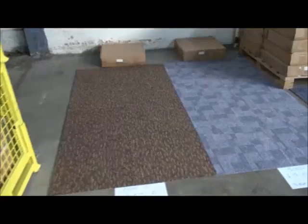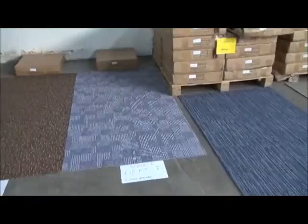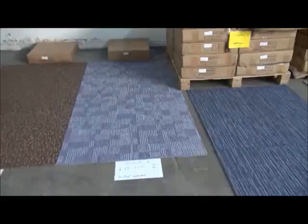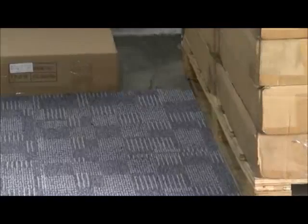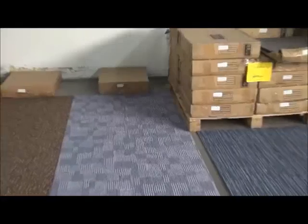It's a brown with a cream lineal. Next, we have block 6, which is at $13 a square meter, as was Focus 2. There's 90.25 square meters available of block 6. It's a blue and light blue architectural tile. Great for an office.